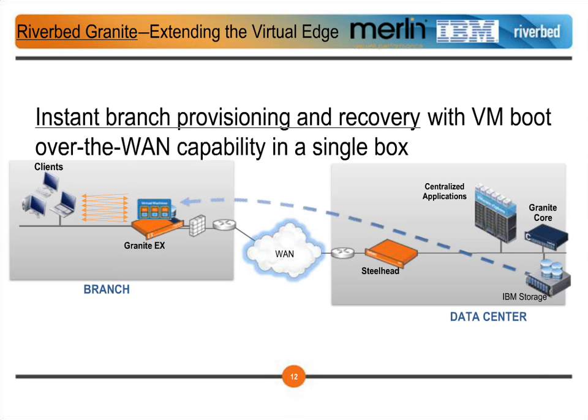Now, at a high level, this may appear very similar to maybe a storage solution, right? So for example, a big NetApp at the data center and maybe an ONTAP at the edge, and we're just doing replication between the two. What makes this different is the fact that we have this Granite Core entity in the data center that's not only just doing the management piece or the storage projection piece, but it's also acting as sort of a witness capacity. So it's monitoring what each of the branches are doing.